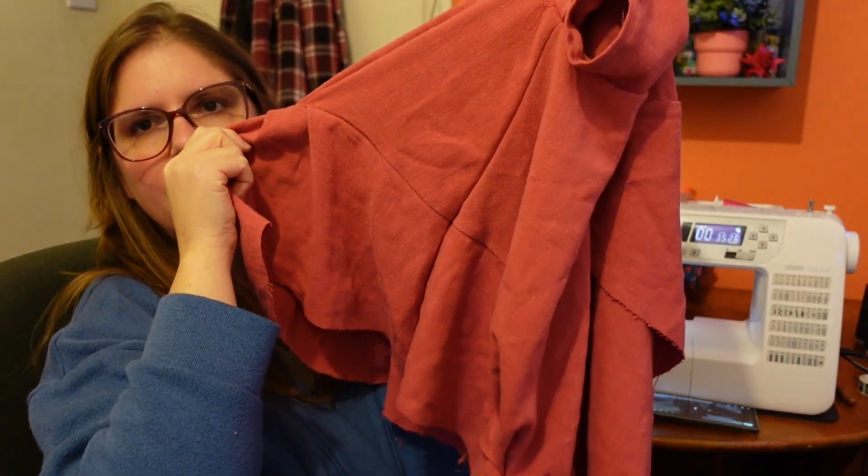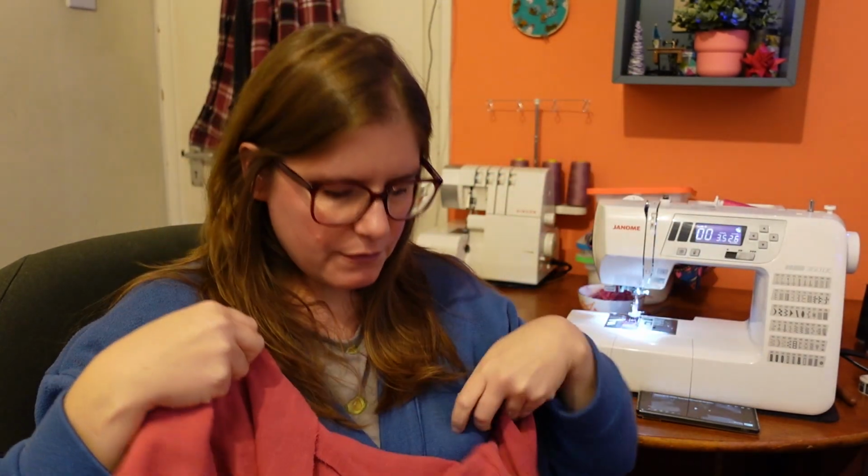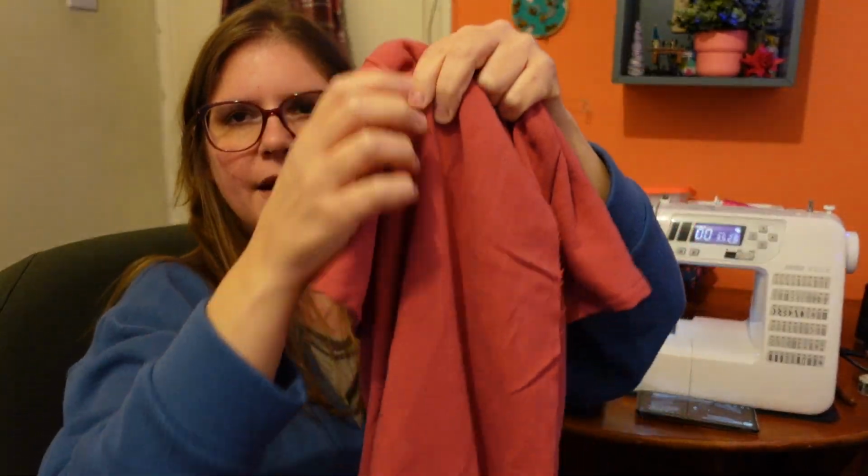Hard to tell what I'm showing you guys. Side seams, sleeves. All that remains, because I'm not doing the shawl version of this top, is you just put bias binding all the way around. So it goes around the neckline and then goes down the hem as well.